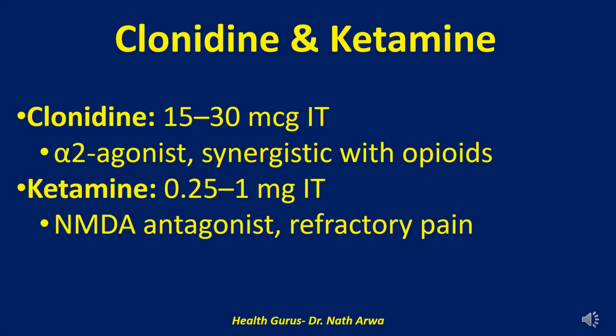Beyond traditional opioids and local anesthetics, we enter the realm of non-opioid intrathecal adjuvants. Agents like clonidine and ketamine, which modulate pain through non-classical pathways and offer powerful synergy in refractory pain syndromes. Let's begin with clonidine, a selective alpha-2 adrenergic agonist, administered intrathecally at doses of 15 to 30 micrograms. Its mechanism of action is fascinating. Clonidine binds to presynaptic alpha-2 receptors in the dorsal horn of the spinal cord, inhibiting norepinephrine release and dampening pain signal transmission at the level of the spinal cord.